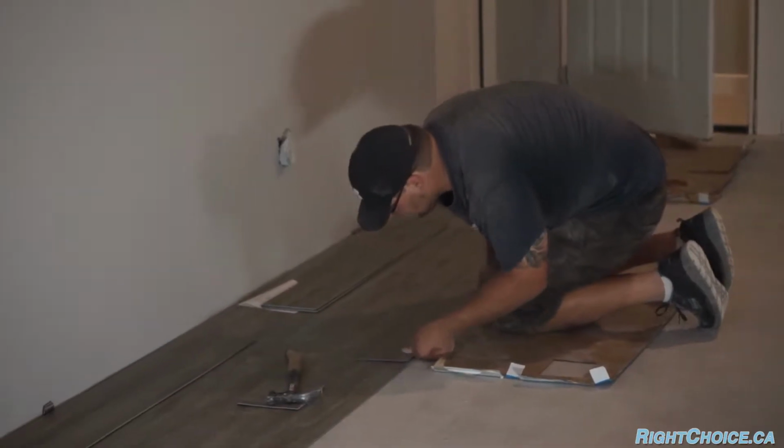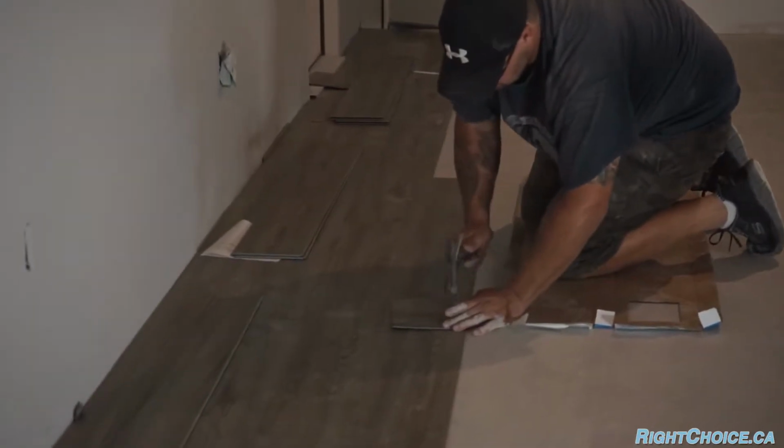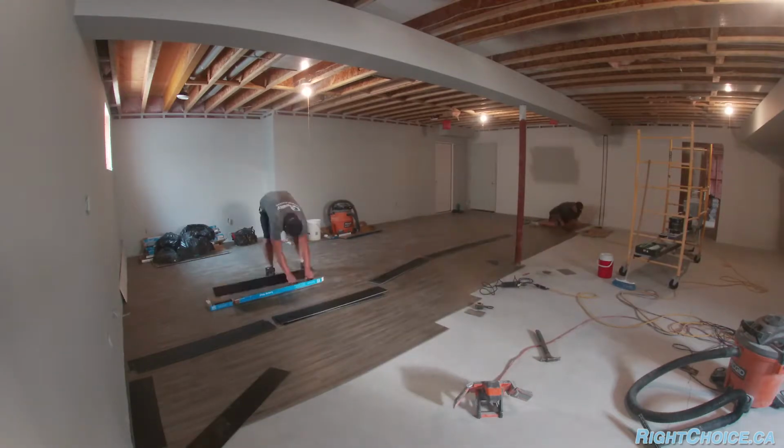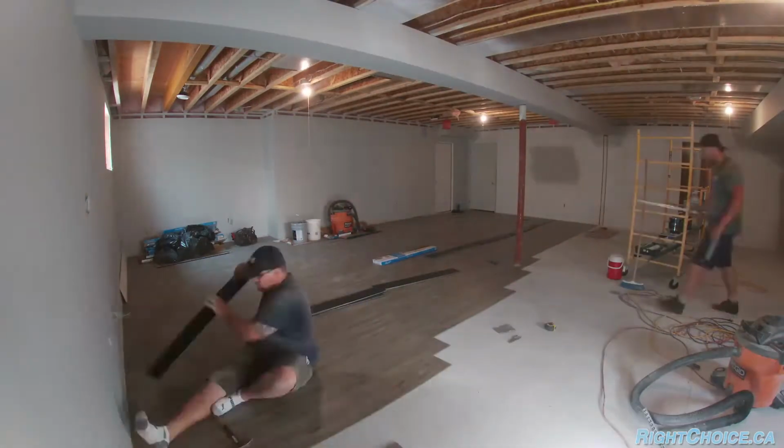We've got Zack back here from Zack's Classic Contracting. What'd you say that line was again? Old school quality with old school respect. No doubt. He's here installing the floor. We got vinyl floors going in. We're getting closer to the bullpen being rocking. And Greg's doing a great job so far.